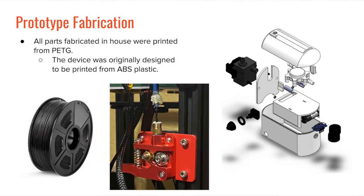Due to shortages in university printing services, all parts fabricated in-house were printed from PETG. The device was originally designed to be printed from ABS plastic. We expect a more resilient product if made from ABS. In particular, better resistance to heat, impact forces, and prolonged exposure to moisture. As it stands, PETG provided a suitable substitute.